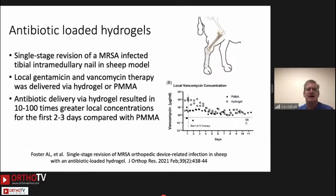In this study, looking at a single-stage revision for an MRSA-infected tibial intramedullary nail, the investigators looked at local gentamicin and vancomycin therapy delivered either via hydrogel or a polymethyl methacrylate carrier. And the antibiotic delivery via the hydrogel resulted in a 10 to 100 times greater local concentration of antibiotics within the first 2 to 3 days.